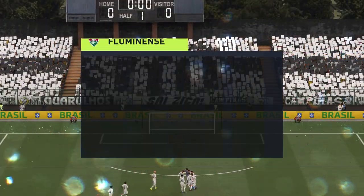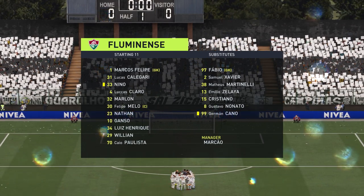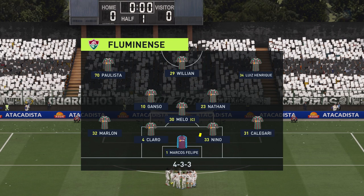This is how the visitors will set up today. Well, it's a 4-3-3 formation with a centre-forward and two wingers. So it's important that the midfield players give support to the striker whenever the ball goes wide. They can't allow him to be isolated.